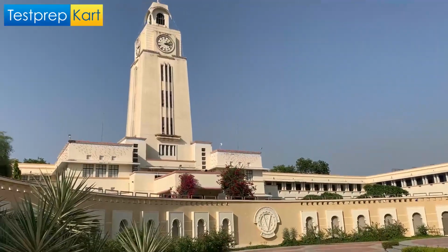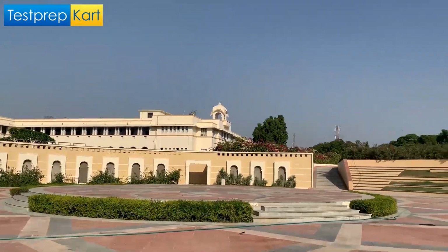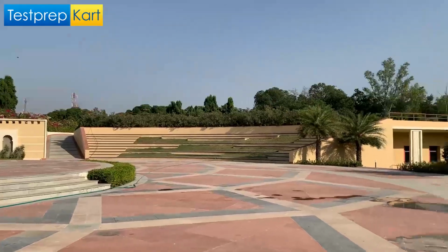And this is the way. You can see the stairs where people sit at nights, they sing, they dance sometimes, they go to the center of Rotunda.